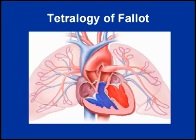In summary, survival following repair of tetralogy of Fallot has improved dramatically in the last 3 decades. However, even after successful repair, patients are at risk of late sudden death when their QRS approaches 180 milliseconds. Listen once again to the murmurs of pulmonic stenosis and regurgitation.